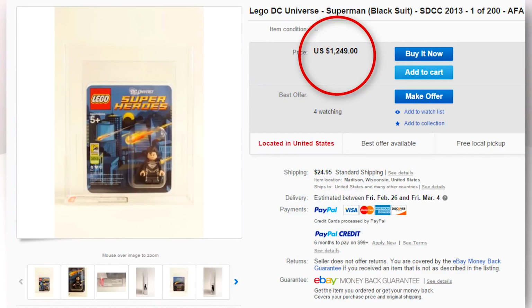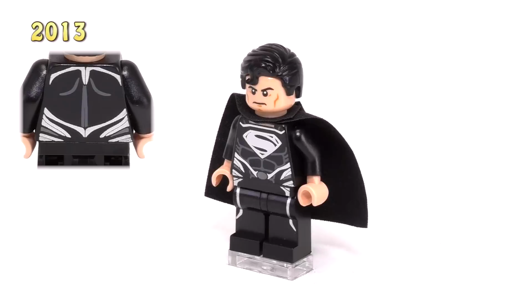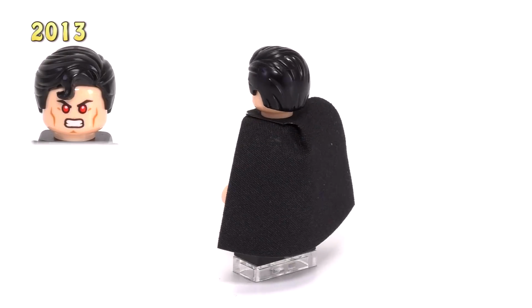But anyways, let's talk about his features. The body is all black, of course, and he has silver highlighting to show off the details of the suit and gray highlighting to show off the detailing for his body. He's got the same hairpiece and these expressions here, and I gotta say, he does look pretty good in black.